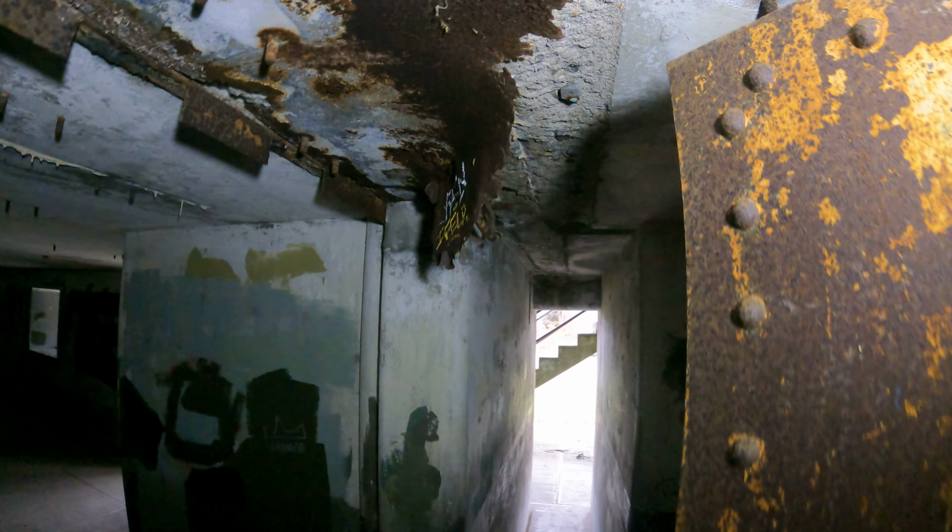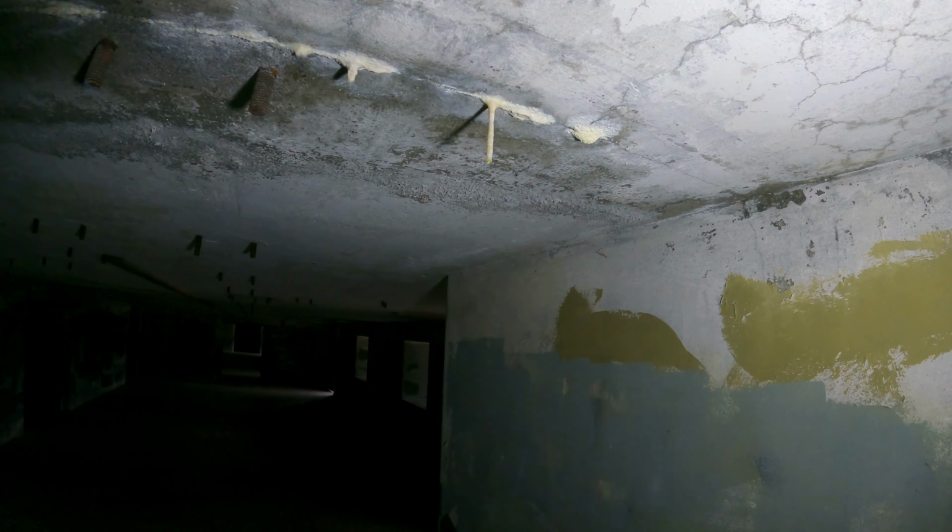So this is where I just was. I came from the right, then went over there, then came back the way I came. Good to know. Look how this steel is peeling off. Wow. Oh, cool, look at this. There's a small mineral formation.